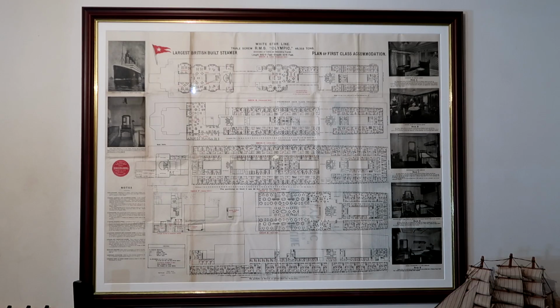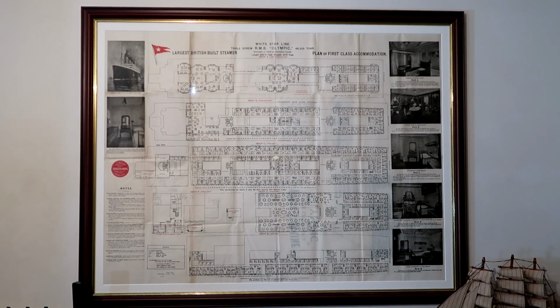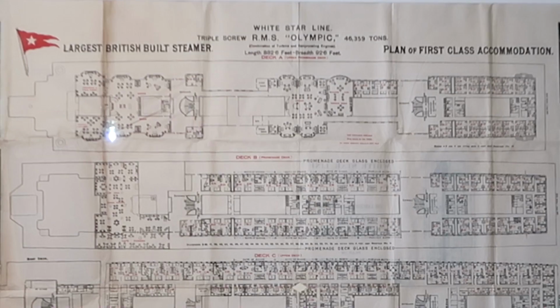It's awesome. To my right, off camera, is my most prized possession, and it is a first-class deck plan from Olympic. It's dated 1913, reprinted 1920, so it is a pre-war map, but printed after the war. Now, there's quite a lot of items in here.